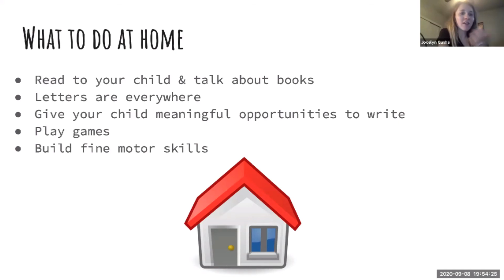Playing games is also a great way. If you're driving in the car, you can play I Spy. I spy something that starts with a B sound, and have your child guess. Maybe it was a bus that you saw. You can make it into a game to see how many words you can think of that rhyme with dog and go back and forth with your child.